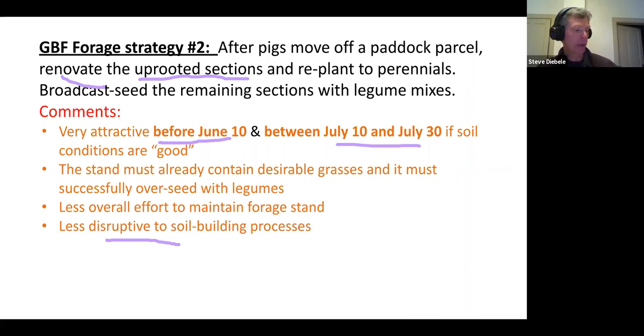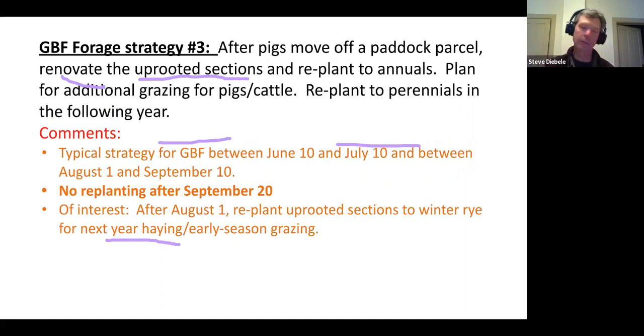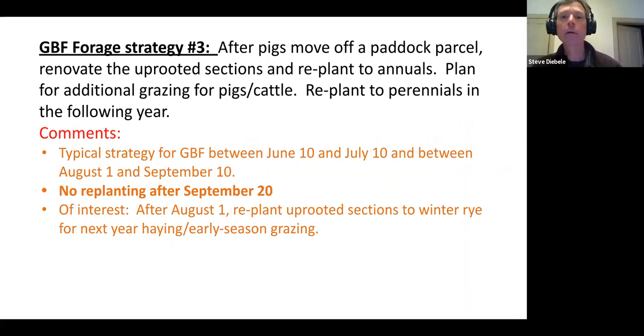In the next two slides, we got a third strategy and a fourth strategy. Here, strategy 3, we're looking at replanting to annuals. And in a case like this, we're looking at the calendar again and deciding how we're going to do that. I do not replant anything after September 20th for any year.